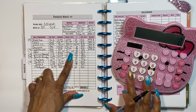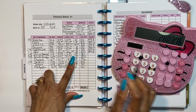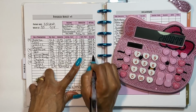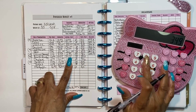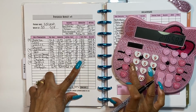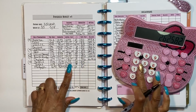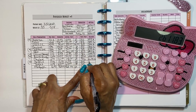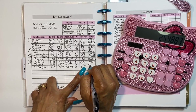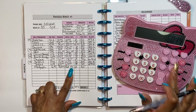$3,009.76 minus the $206. All right, we got $2,803.76 minus the $299. We got $2,877 minus the $34.95. And then we got $2,765.82 minus the $140. We got $2,625.82 minus the $13.99. We got $2,611.83 minus the $63. We got $2,548.83 minus the $468.44. All right.